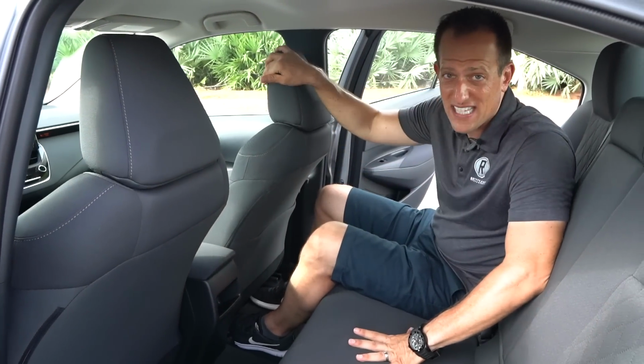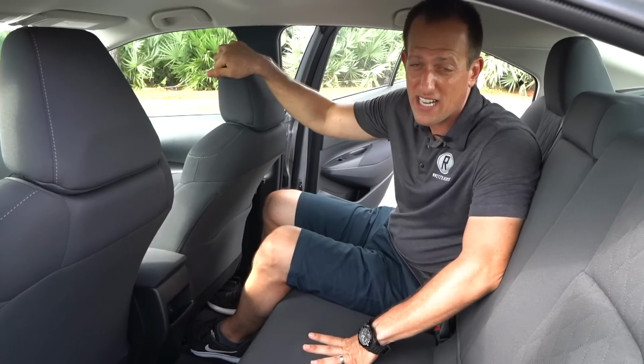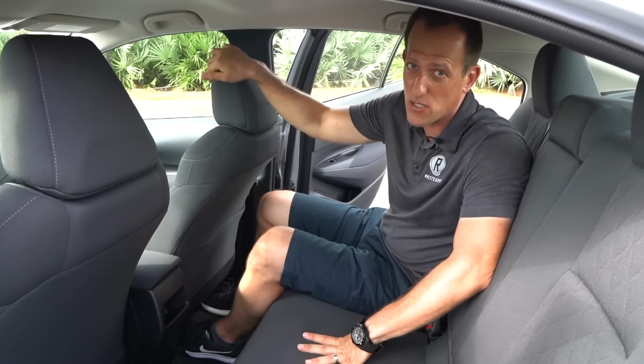If you're wondering, well, where are the batteries for this thing? They're actually underneath the seat, which, think about that. That's a huge plus, because wait until we check out that trunk. It's gonna surprise you space-wise. Let's go check it out.